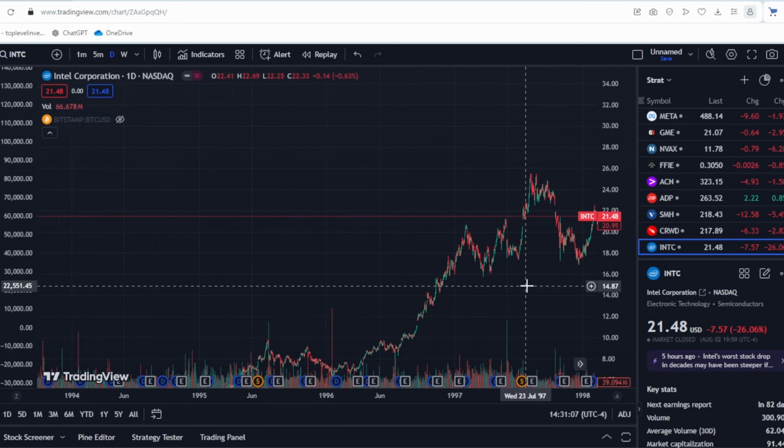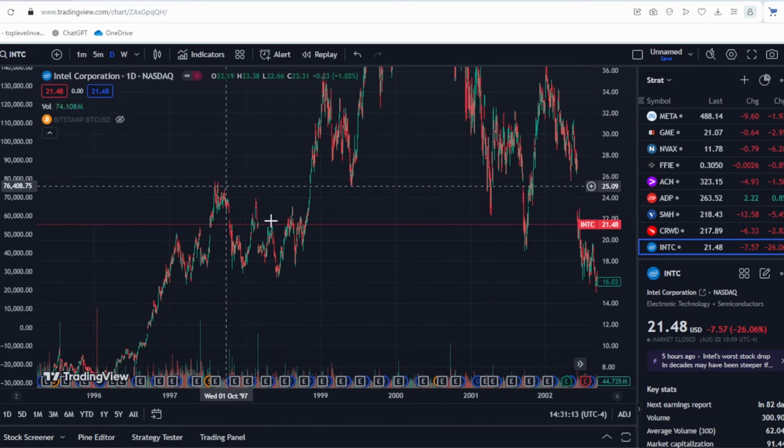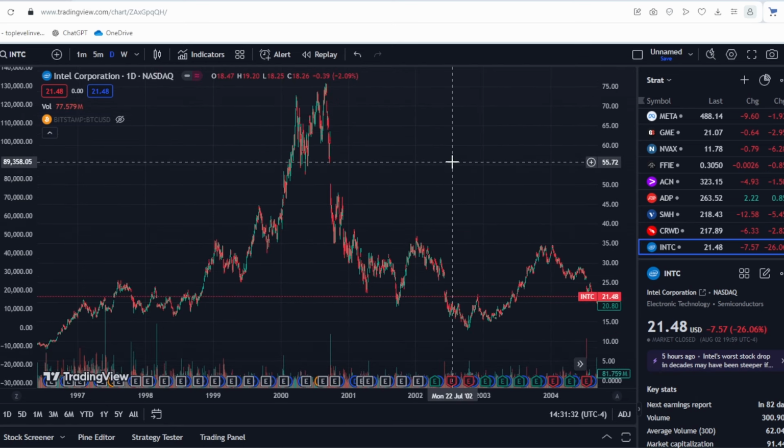Although you would have received dividends, which Intel paid quite generously, the primary reason most people invest in the stock market is for capital growth, with dividends being a nice bonus that can provide some income. However, dividends alone won't make you extremely wealthy. True wealth comes from the organic growth of the business in the stock market.